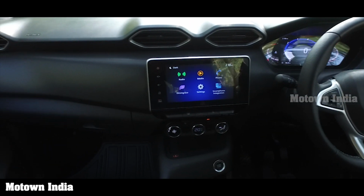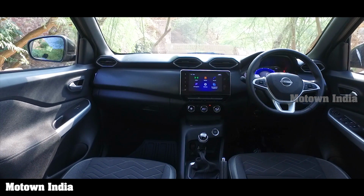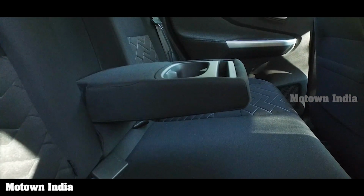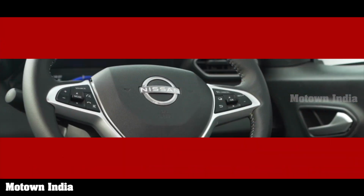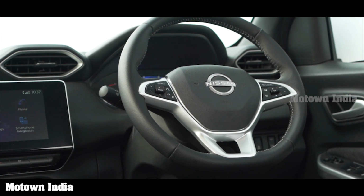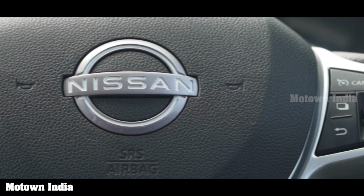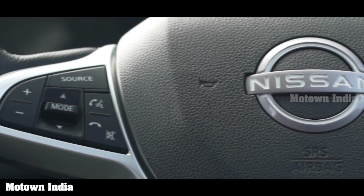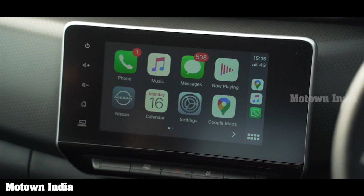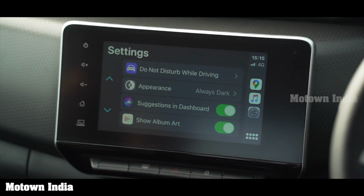Talking of storages, the Magnite has a 10-liter glove box, a 1-liter bottle holder on the inner panels of the doors, and the rear armrest comes with 2 cup holders and a mobile phone holder. The Magnite has a very chunky and sporty steering wheel, which is tilt adjustable but is not telescopic. The steering wheel comes with audio and meter controls along with cruise control. These control switches are mounted on either side of the steering wheel. The Magnite gets a first in segment 8 inches touchscreen with wireless connectivity to Android Auto and Apple CarPlay.